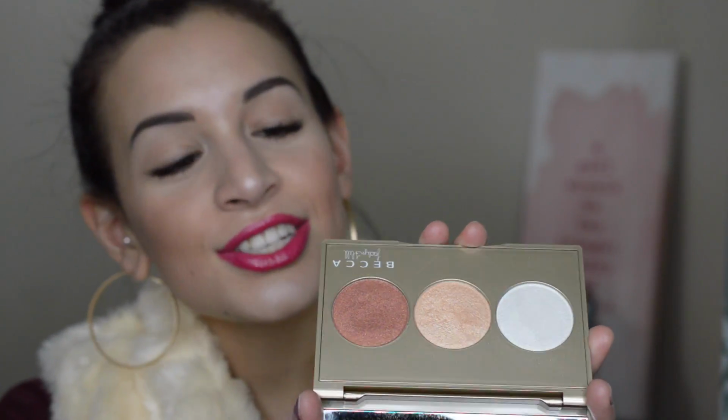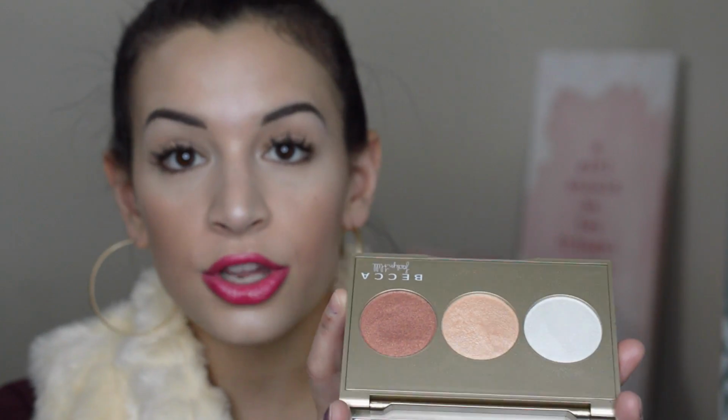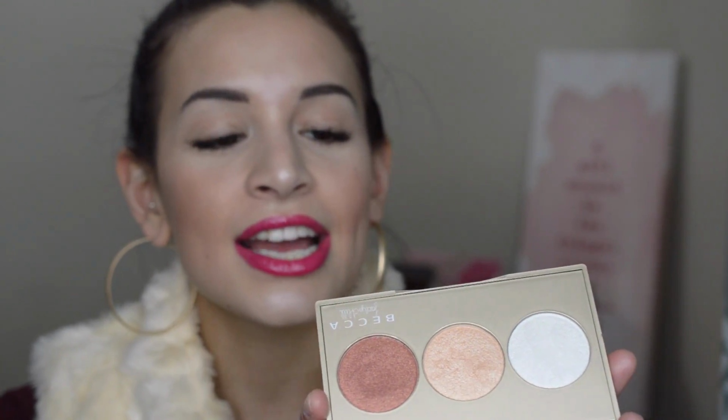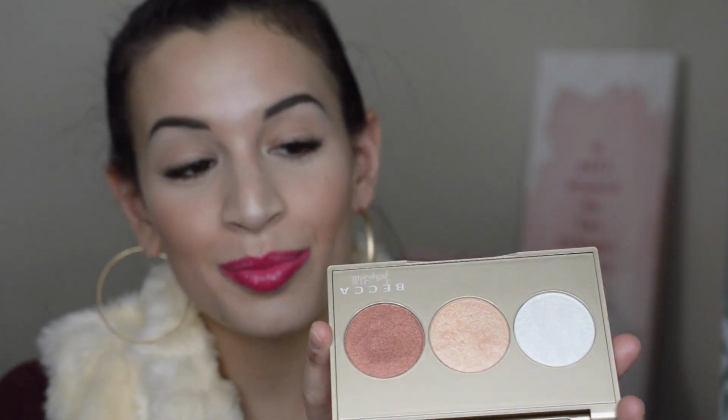So these are 3 highlight shades. So we have Champagne Pop in the center, which is a golden peach highlight. And then we have Blush Copper, which is a little bit darker. It's actually pretty dark. I actually used it as a blush, and it looks nice as a blush. So if you're worried about that highlight shade, it's definitely a good blush too.